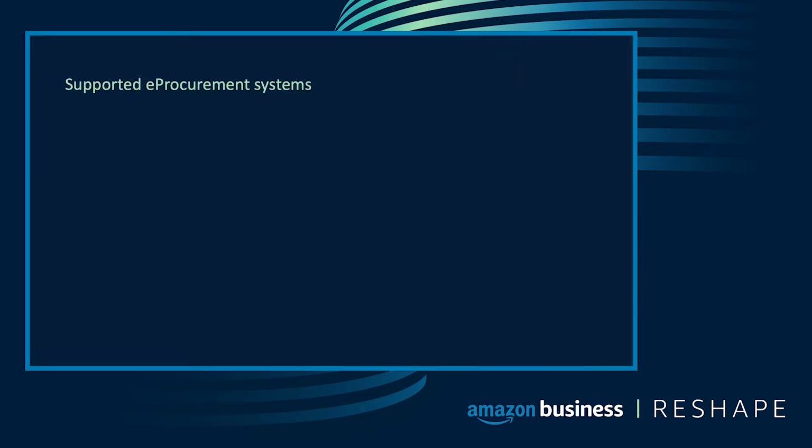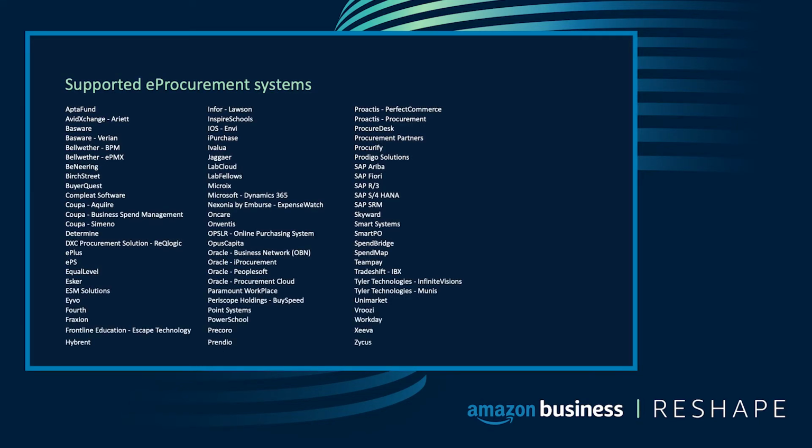More than 100 leading e-procurement and procure-to-pay systems support punch-out to Amazon Business, including the world's most widely adopted solutions, as well as a number of our customers' homegrown systems. We add new platforms every month, so if you don't see your system here, reach out to your customer advisor or make a request online.